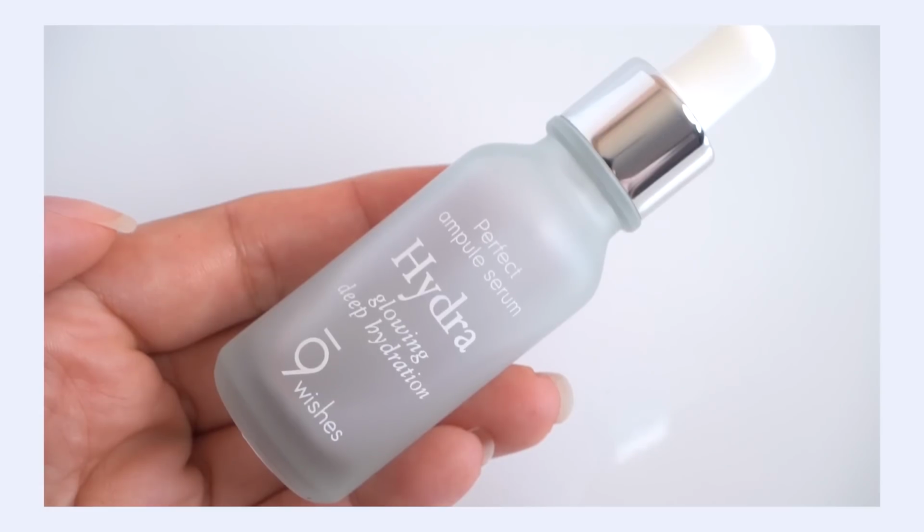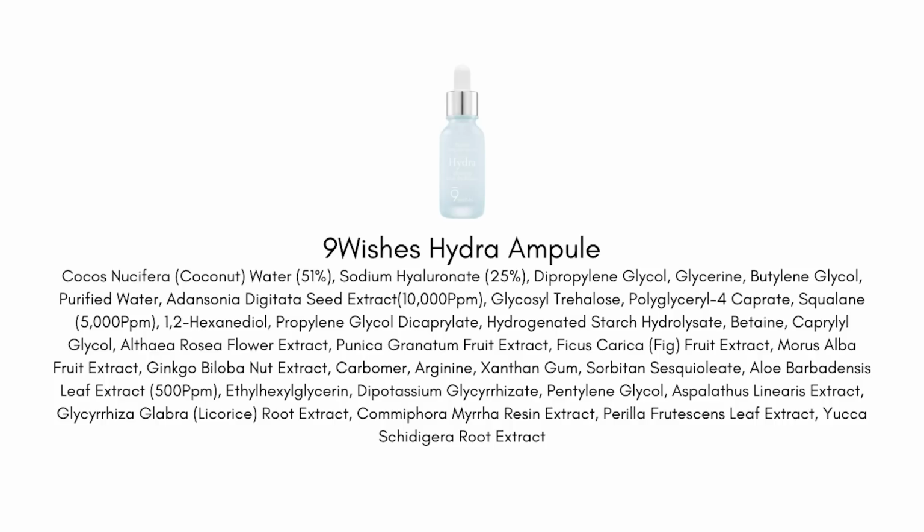Let's talk about the 9 Wishes Hydra Ampoule. Now this uses 51% coconut water, and I have just found that that is a very special ingredient for hydrating the skin because it definitely does bring a lot of water into the skin, but it's also packed with vitamins and minerals for the skin. I've used it across other different skincare products and it always gives me that hydration balm effect. Like it really just gets in there, you know what I mean? And that's really what I'm seeking in my hydrating products, and this delivers.